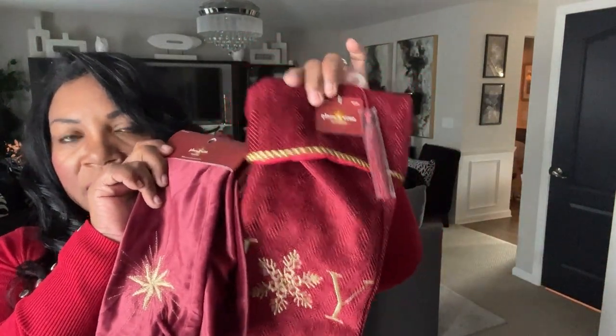I think these are placemats, I can't see. Holiday Magic Collection. They go with the stockings. They're either placemats or napkins, but look how pretty this is. And again, it goes with our stocking.